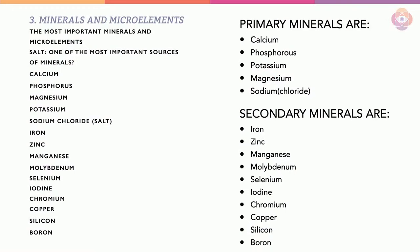A lot of different minerals. I'm definitely not going to go through all of these. And in the course, I will cover the most important ones, like the primary minerals, which are bigger in size, so you could call these macro minerals: calcium, phosphorus, potassium, magnesium, and sodium chloride. And then we have secondary minerals, which are iron, zinc, manganese, molybdenum, selenium, iodine, chromium, copper, silicon, and boron.